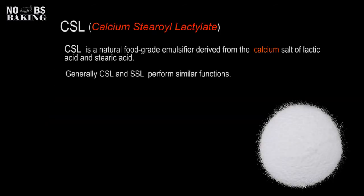CSL and SSL generally perform the same function. CSL is derived from calcium salts, whereas SSL is derived from sodium salt. SSL has a few minor advantages over CSL as it disperses and hydrates more readily in water, thus it does not require any pre-hydration. Further, SSL appears to provide a better crumb softening than CSL.